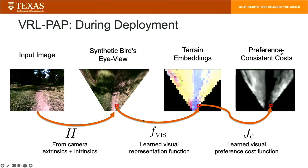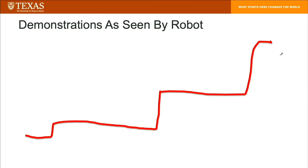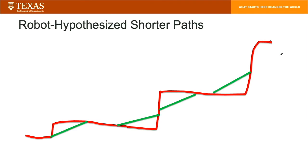So what is this visual representation function and what is this cost function? How do you learn those? As I said, we want to use unlabeled human demonstrations, and this is what they look like. You ask the human to drive the robot from A to B, and here's an example path that the human might take in this kind of environment, which makes sense. Except that the robot doesn't know about these types of terrains, and as far as the robot is concerned, this is the demonstration seen by it. This is actually quite useful to the robot, because then the robot can hypothesize, hey, there are these shortcuts that the human could have taken, but the human did not take these shortcuts for some reason.